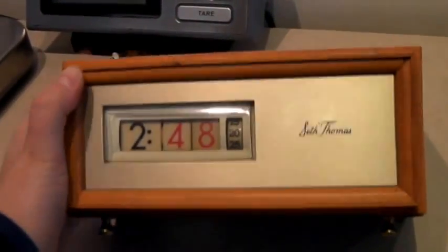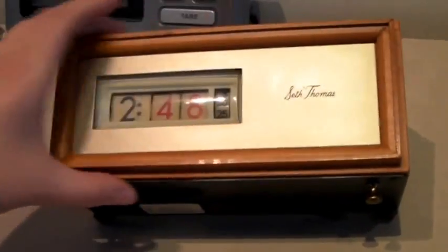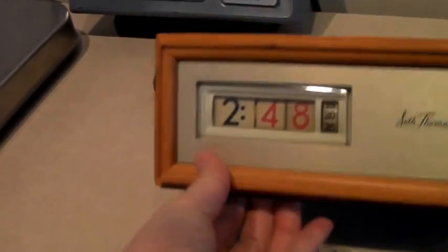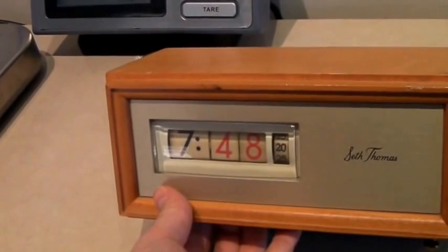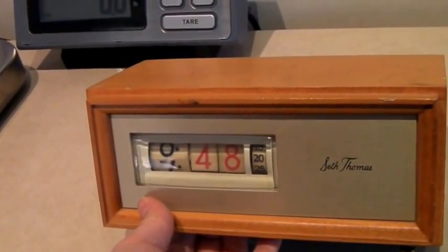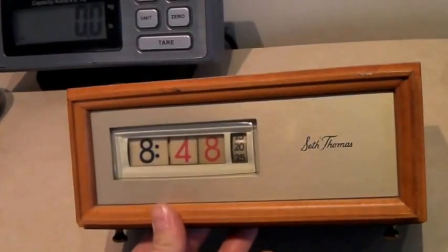There are a few marks, as you can see. There's a mark here. There's like a weird mark there. It's still gorgeous though. It works. You can set the time down here, which is kind of fun. I think we probably bought it for about $5 at a thrift store nearby, and it sold for $80.